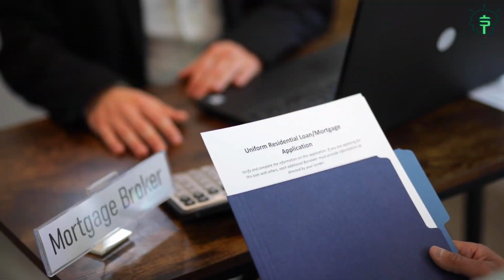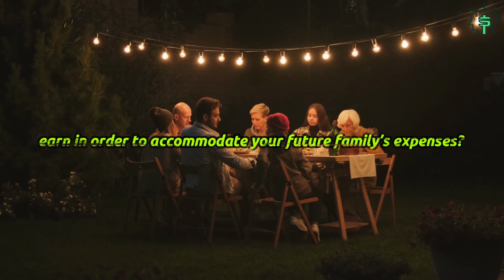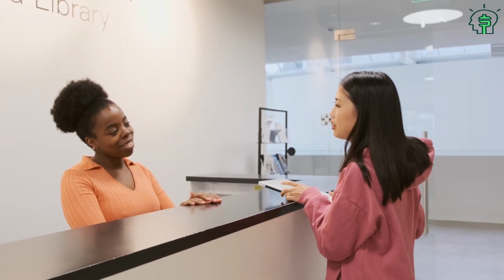How much do you have left to fully pay your loans? How much more do you have to earn in order to accommodate your future family's expenses? You have to answer all of these questions first and consider all the factors mentioned. With all of these, you will now be prepared to make your retirement plan, which will be our next step.